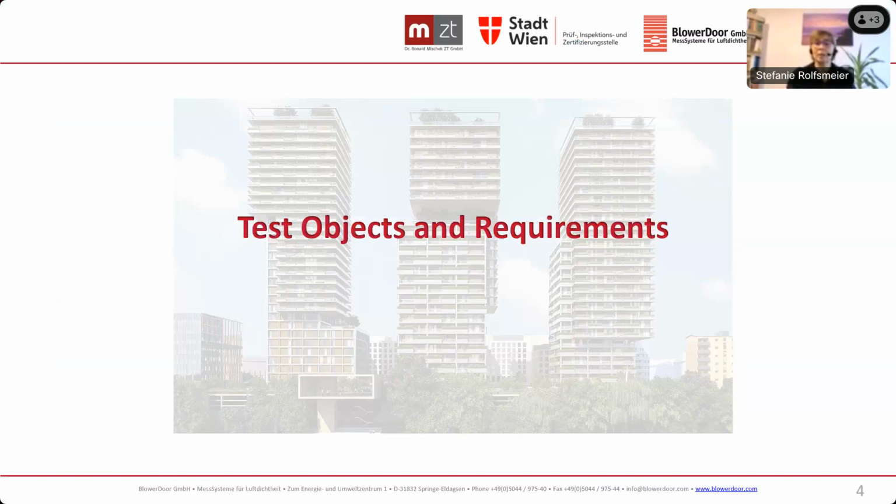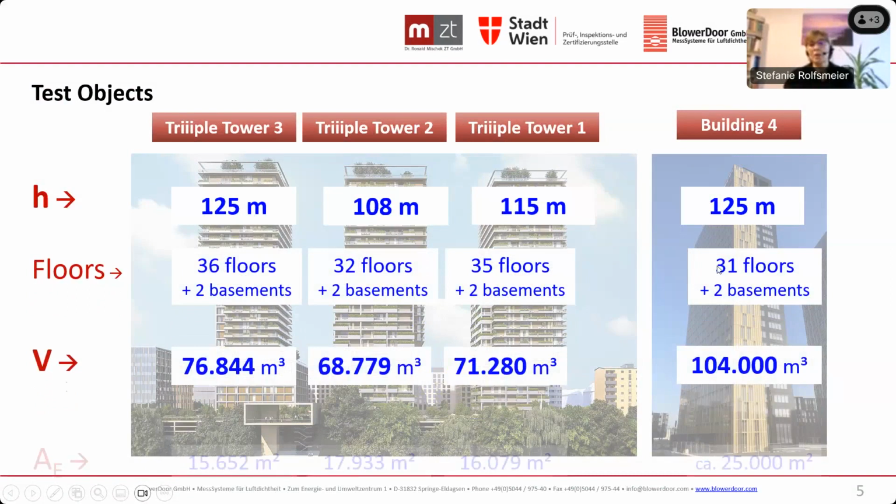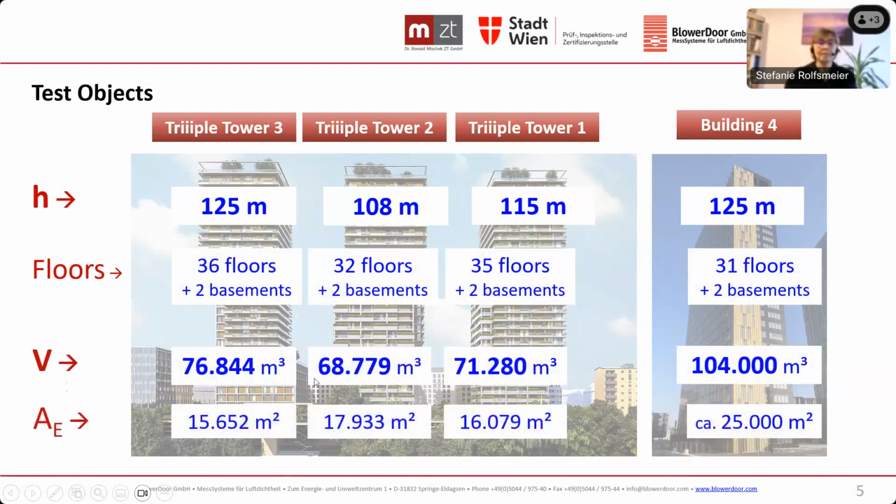The test objects and requirements. You see here the 4 buildings in Vienna, the triple tower and 1 tower in Luxembourg. The height is, as I told, between 108 and 125 meter, between 31 and 36 floors, and an internal volume of the triple tower around 70,000 cubic meter, and the tower in Luxembourg is a bit larger with 104,000 cubic meter. And you see here the building envelope around 17,000 square meter, and 25,000 square meter building envelope of the building in Luxembourg.